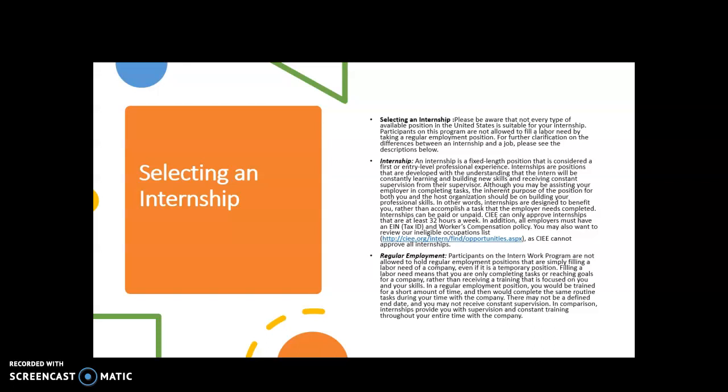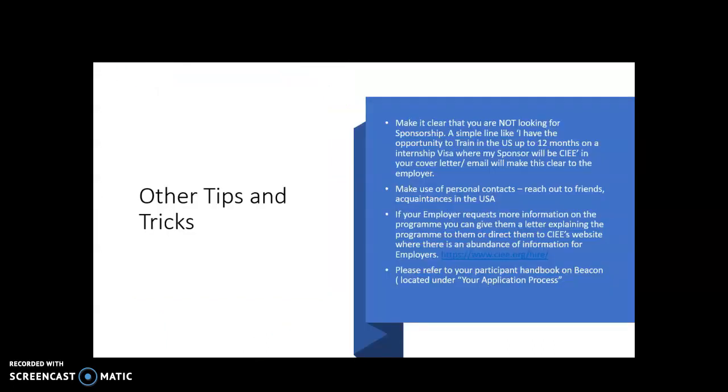So just to recap, regular employment is when you are filling a labour need, so it's taking a job away from an American worker. Filling a labour need means you're only completing tasks or reaching goals for a company rather than receiving training that is focused on you. So for example, if you were a marketing graduate and you went into a marketing department, you need to be learning all the different aspects of social media, advertising, all the different facets within the marketing area. You can't be going in and running the department or just running that area. You have to show that there are learning elements in there and that you are learning and progressing.